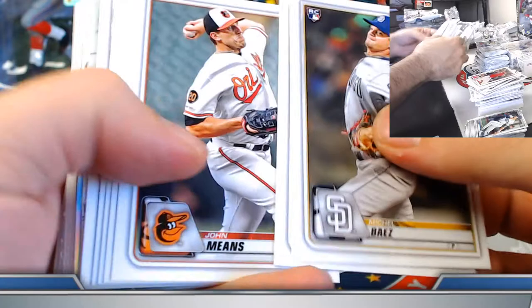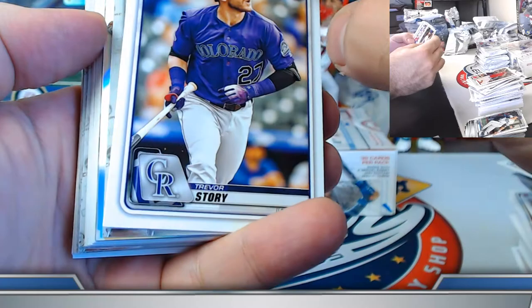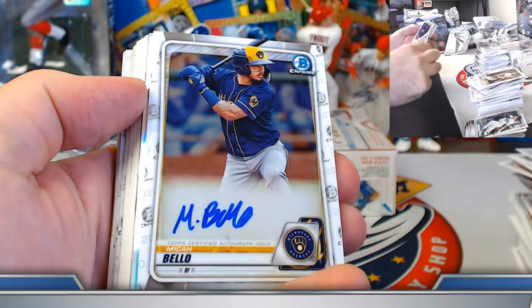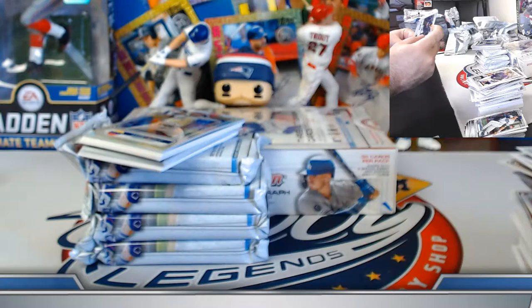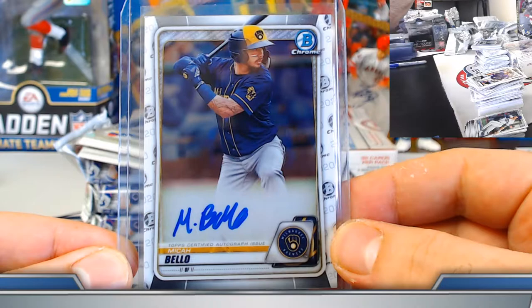Let's see if we can put some action on the board for you. Autograph in this one, Micah Bello, Milwaukee Brewers on the board here. Carl, all right, a little auto action to get it started. Looking for a nice Bobby Witt on this break for you, good sir. And I have yet to see Mr. Witt either. So really, on the big dogs, we are still hunting here. Yeah, looking up, but we've gotten a few Patinos.